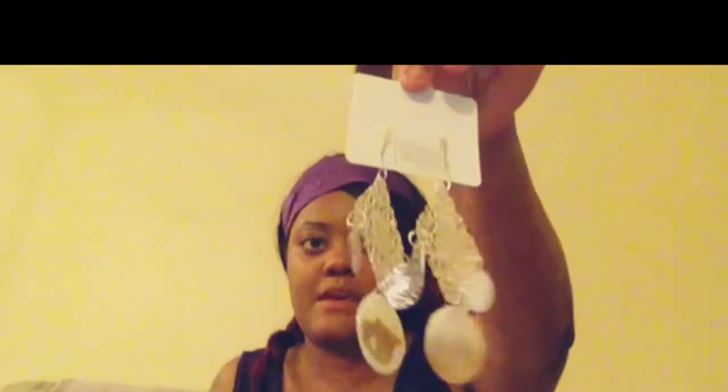So I'm going to try to go through all this stuff pretty fast. Here are some earrings that I got. I'm just going to show you the earrings just so you guys can kind of see what they look like so I can get through this faster. So there's these. And there's these. And there are these.